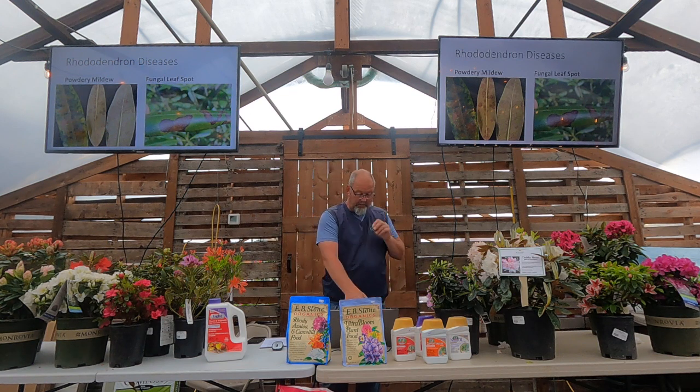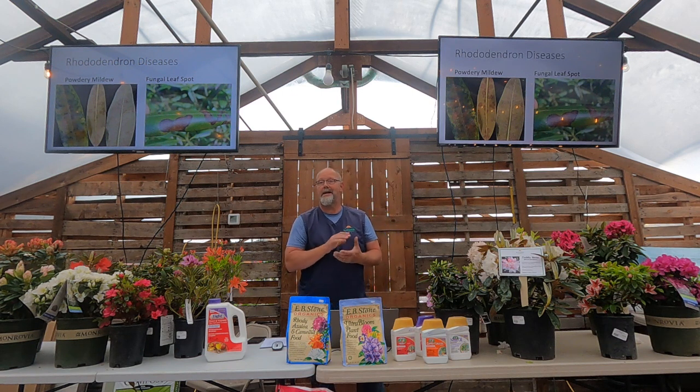Same with the disease. So rhododendron disease, to me, there's other things that we might have problems with. It's drainage usually if it's not these two. But if I look at those two samples there, if I look at the top of the leaf and I see a brown irregular patch, that's always going to be some sort of fungal leaf spot. If I look at the top of it and it's like, well, it looks a little off color, but I don't see blotches, and I flip it over, I'm going to see that stuff on the bottom, and that's mildew, okay?